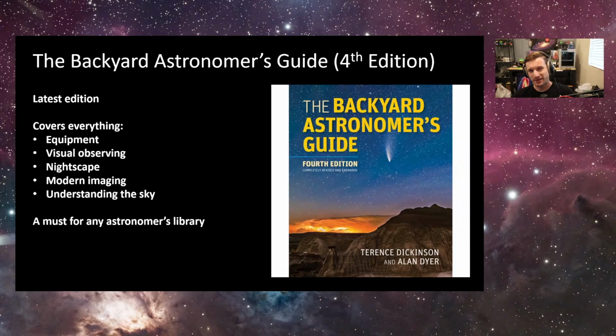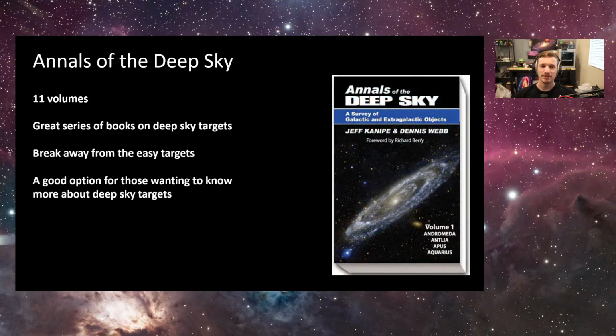Now another set that we've actually talked about in our book episode that we did a couple of years ago. At this point, we did a whole episode on books for astronomy. Are the Annals of Deep Sky. Technically, from what I understand, there's a 12th volume that's about to go to print, but they haven't listed it on their store yet. So there are currently 11 volumes available of this series.